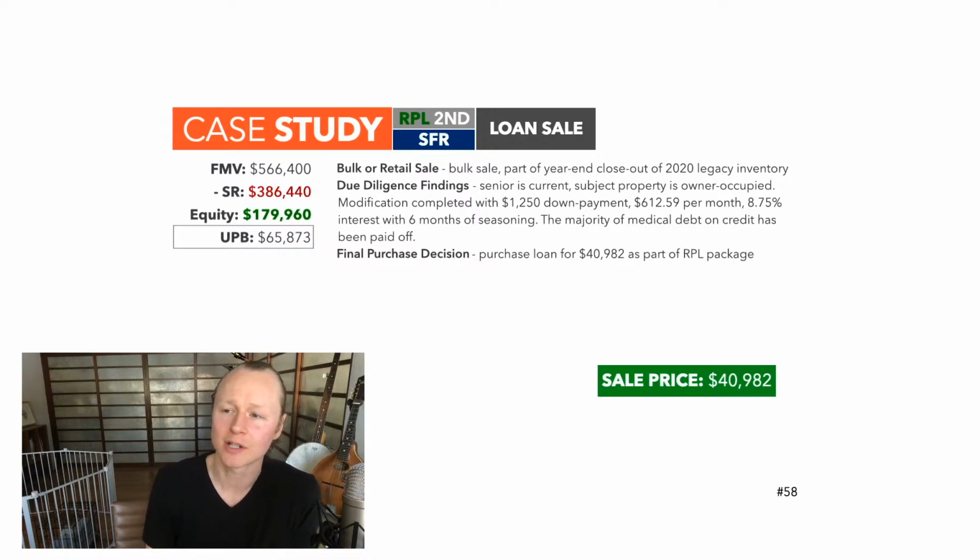Now, I would say some loans can be sold with less seasoning, but once you get to 6 months of seasoning, your market opens up dramatically as far as the investors who'd be willing to purchase that loan. In this case, the investor that we sold it to, since it was a bulk buyer, would have bought the loan with less seasoning. So it wasn't as much of a consideration here. And this loan would have been worth a lot more should we have sold it retail. Now, we'll get to that in a minute here.